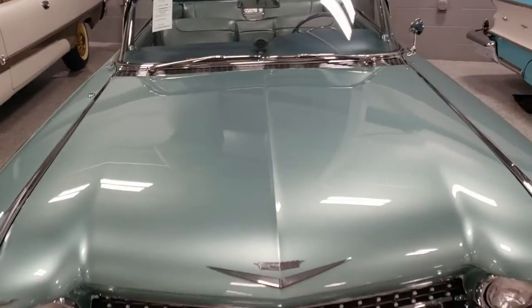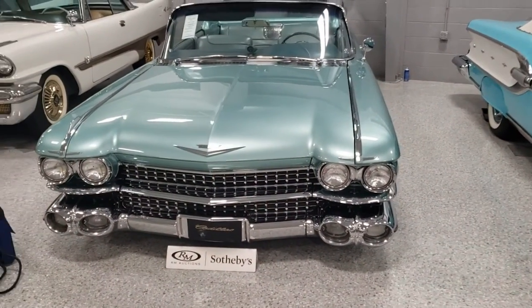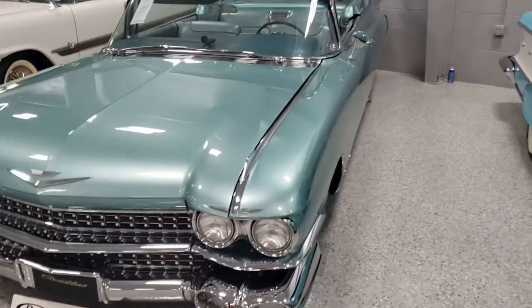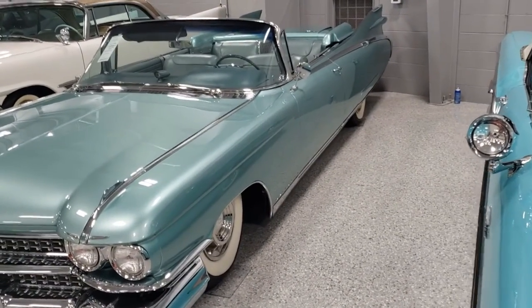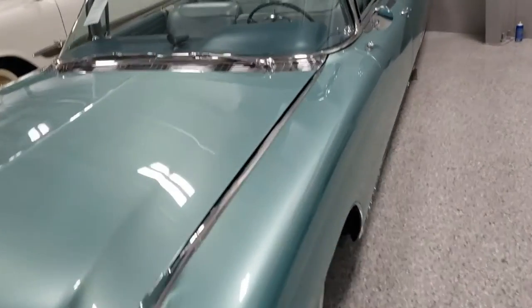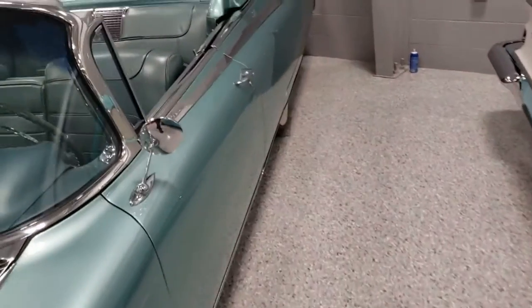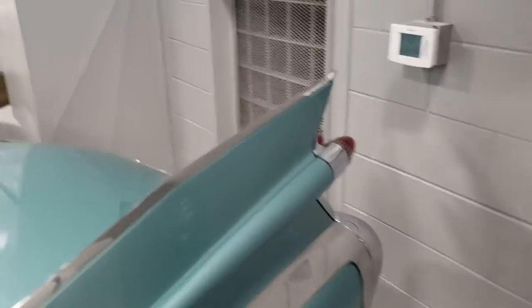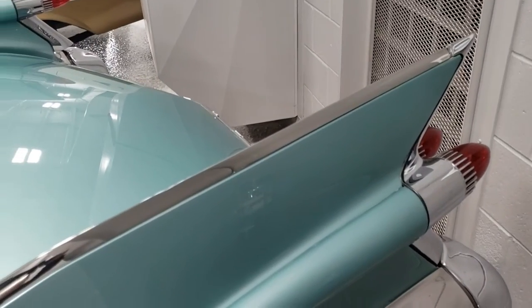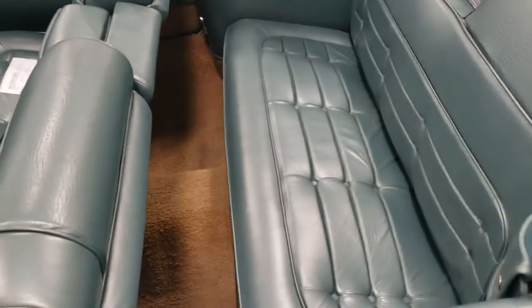This is the apex of ostentatious American automobiles. This is the 1959 Cadillac Eldorado convertible. It's an Eldorado Biarritz, which is their top class. So you can see these fins, these phenomenally tall fins that come up to the bottom of my chest. This massive living room you've got in your back seat.